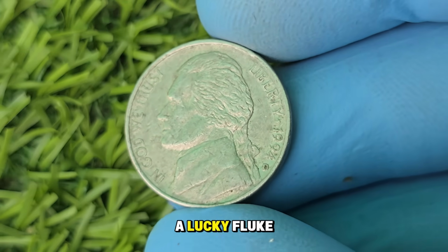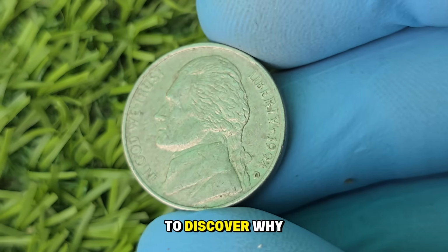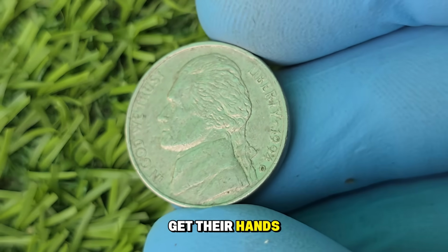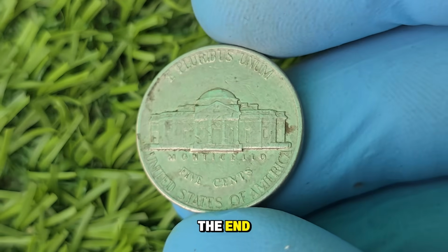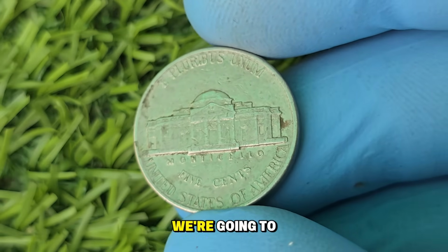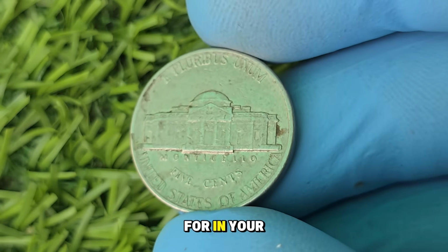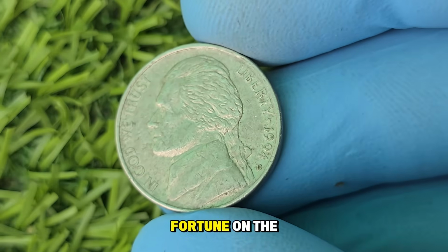This isn't just a lucky fluke. It's part of a growing market frenzy, and you're about to discover why collectors are scrambling to get their hands on one of the rarest US nickels ever struck. Stick around until the end, because we're not just going to reveal what makes this coin so valuable. We're going to show you exactly what to look for in your own collection. And trust me, missing this could mean leaving a fortune on the table.